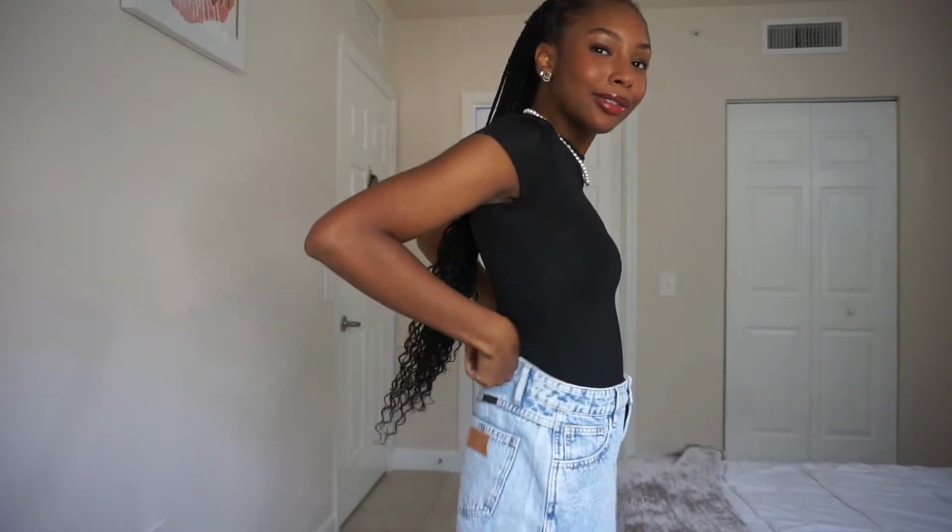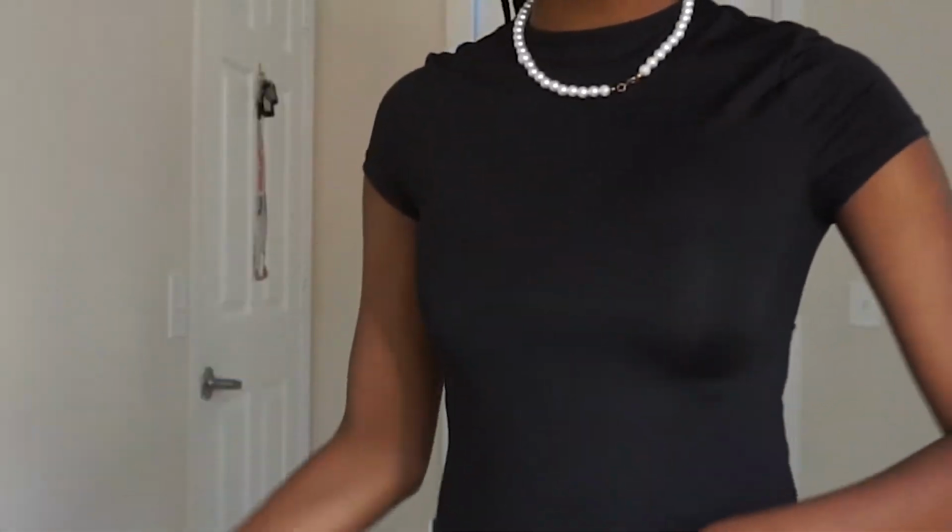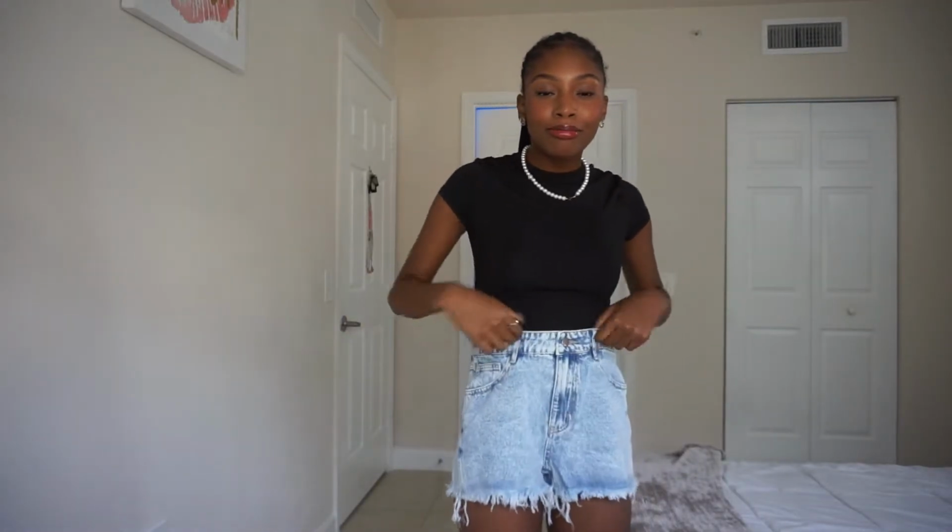This is giving paper bag scarecrow. It's just not. What is this? And on the model in the picture, look at the link in the bio for the shorts, it was snug on her, giving booty, all tight up. What is this? Yeah, it's a no. It's going back. This is not it.